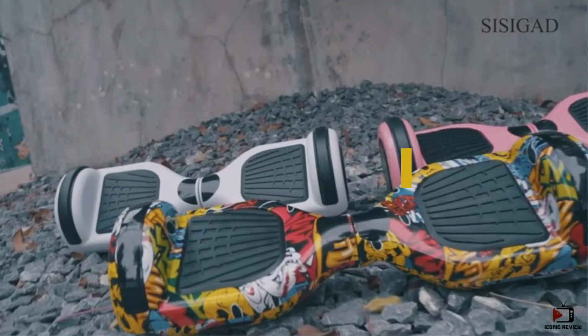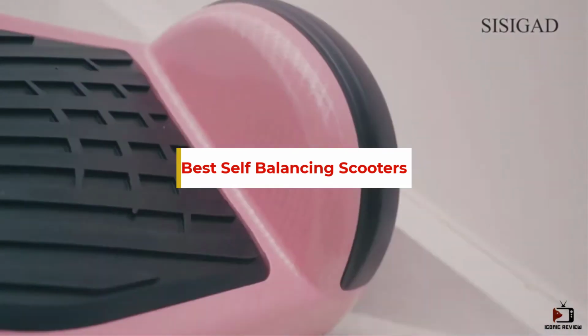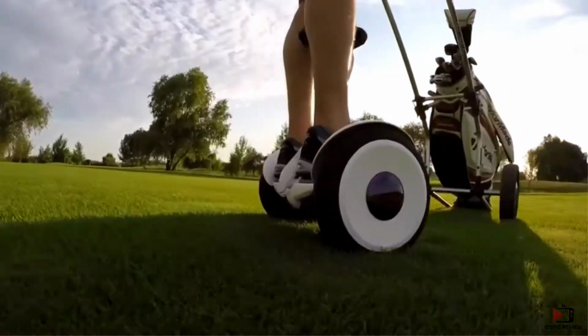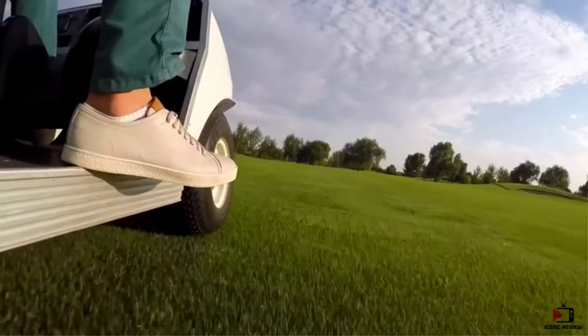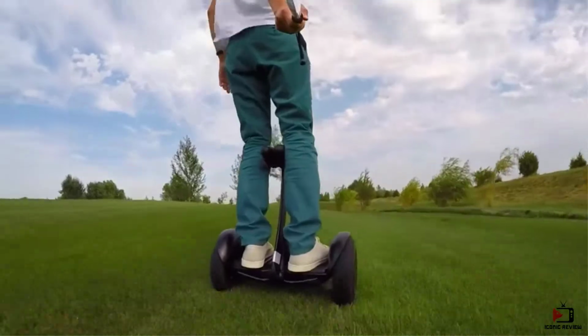In this video we will look at the top 5 best self-balancing scooters available on the market today. We made this list after interviewing professional artists, researching, testing and based on customer reviews. We have considered their product quality, features, and values when narrowing down the top choices possible.